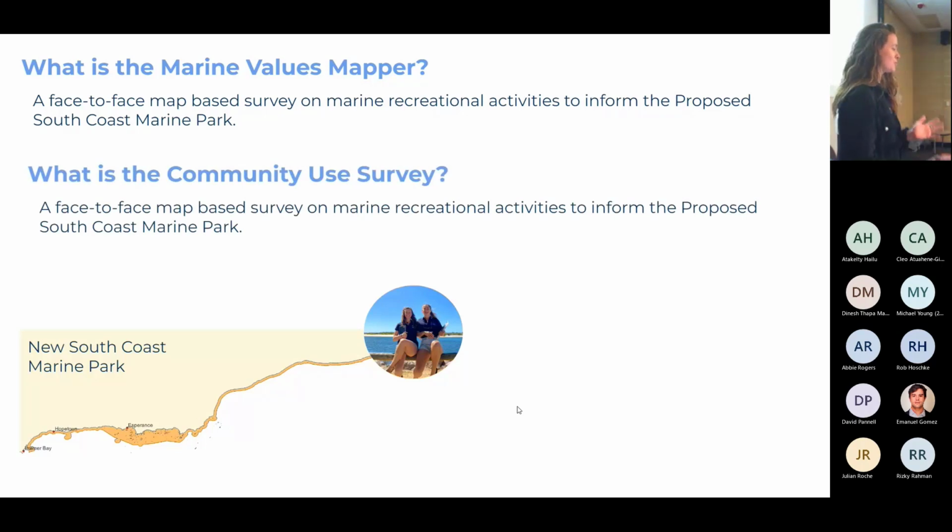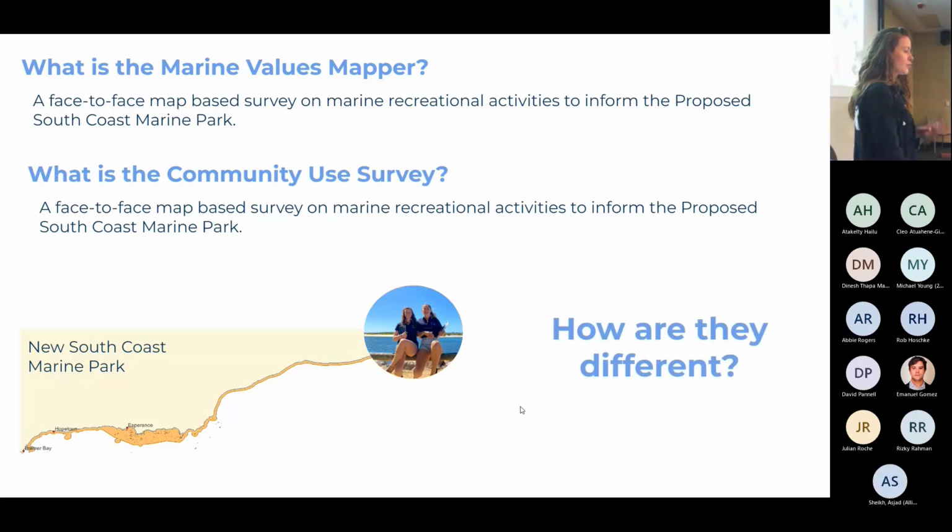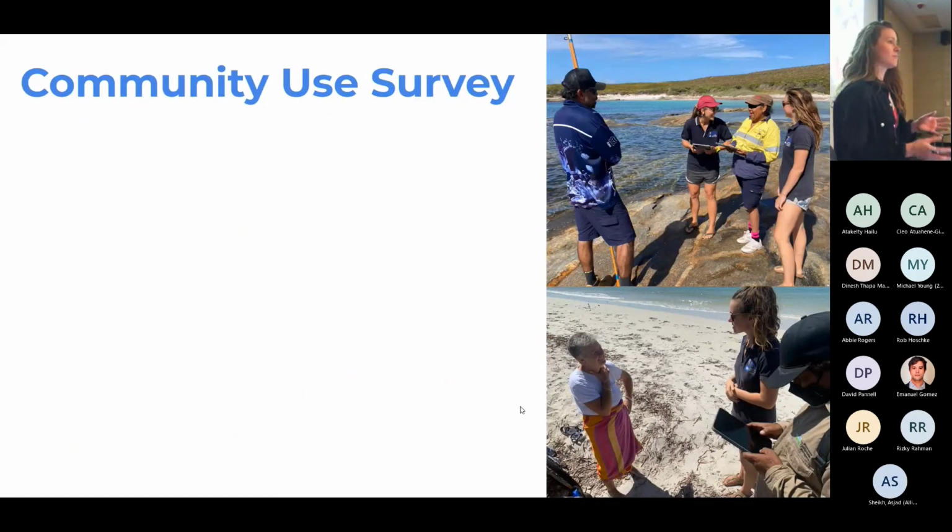So how are the two surveys different? Why do we spend so much time doing two surveys and collecting information that in a sentence seems like it would be very similar? So I'm just going to run you through what sort of data we collect for the community use survey, and then I'll highlight the differences afterwards.